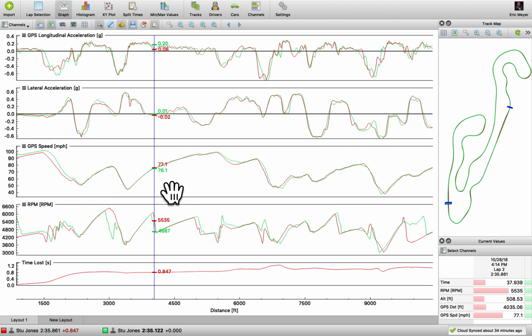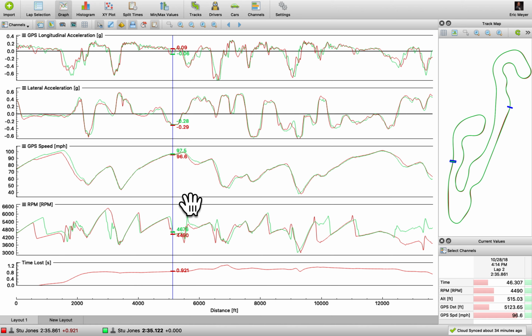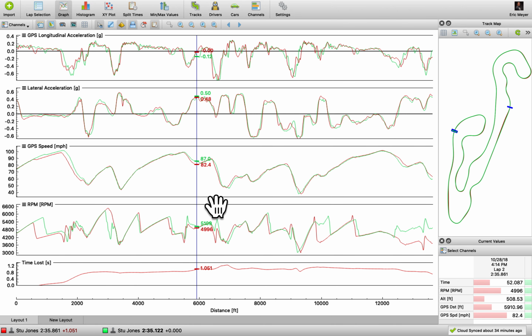Okay, let's keep going. Again, you should have been figuring this stuff out by now. It should be understandable to you. Understandable, is that a word? You should be able to understand this. How's that? We can see right here that the green lap carried more speed through here, right?